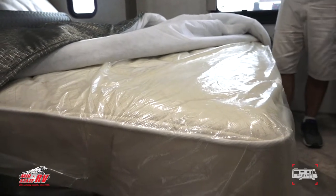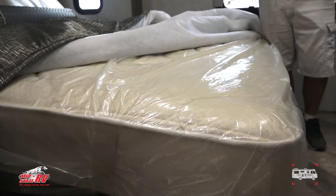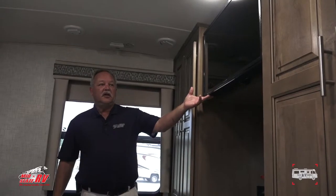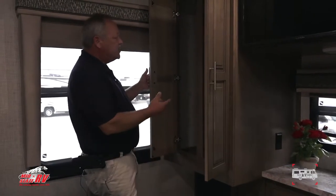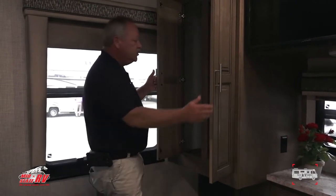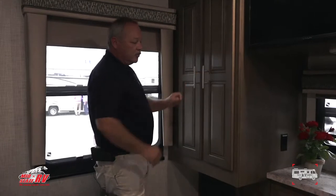The RV world has really stepped up to the plate and really offers you some nice bedding, especially in this Georgetown. Got a nice size, a nice looking spread on it that's a designer style. You got TV. So right here you can sit in there and relax and watch your TV. Plenty of storage also. Here you got a nice cabinet that you can hang clothes and get out your wardrobe for the next day.